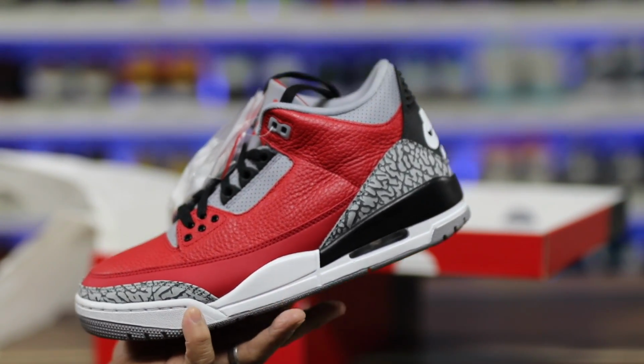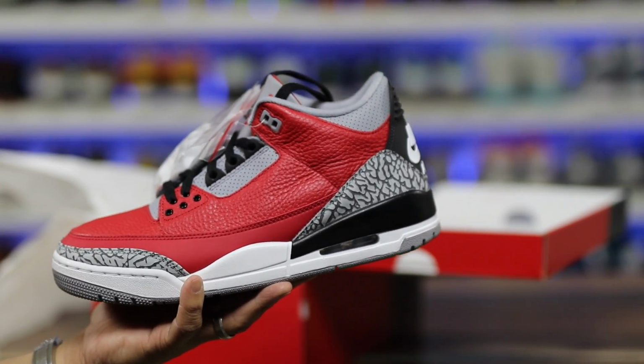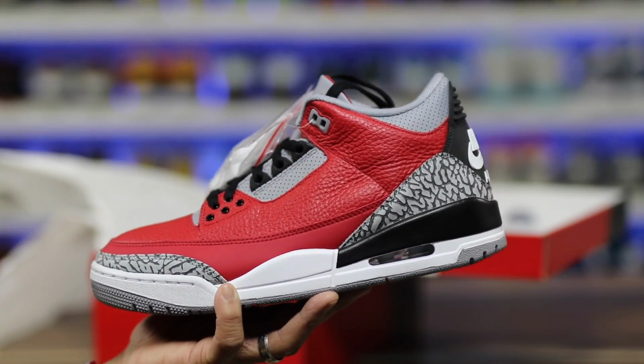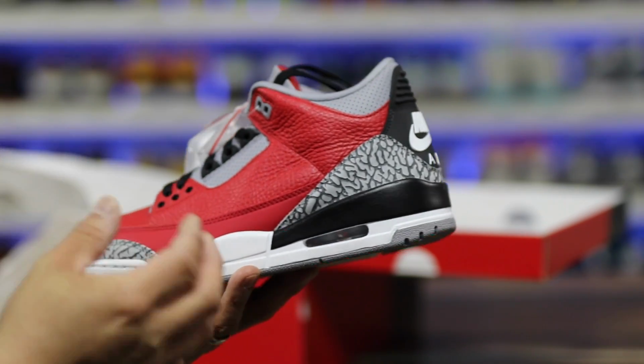This pair of sneakers will be available in February, but I got them early on a sneakers drop. They just randomly dropped, and if you were online around 4 o'clock PST, they just dropped, and it was crazy, and I was like, okay, I'll cop them.